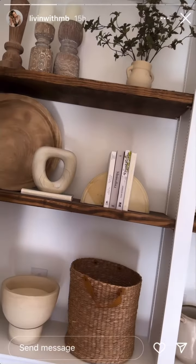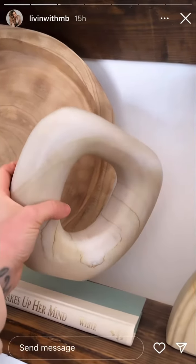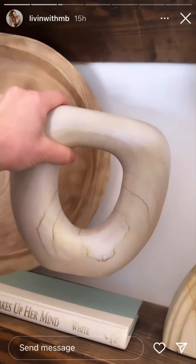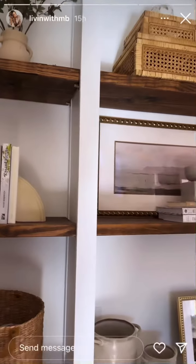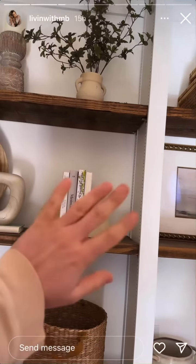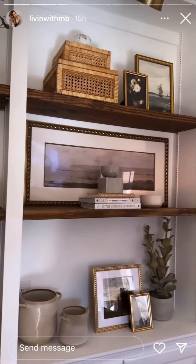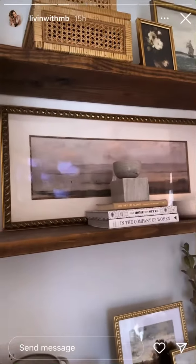Target and Studio McGee. So this is one of the pieces. This is like a teak, I guess, teak wood, just a little sculpture. I love it. Actually, most of this stuff is from Target, but it's not new. I'll link everything that I can.